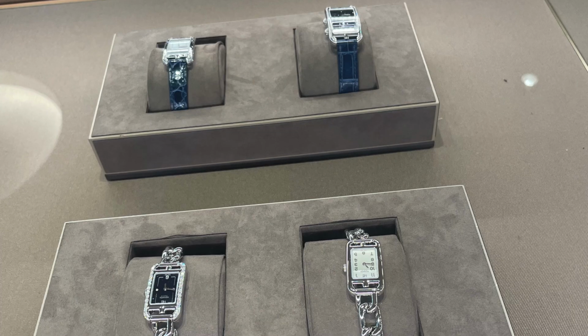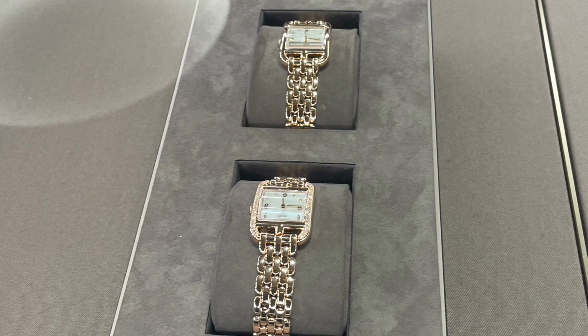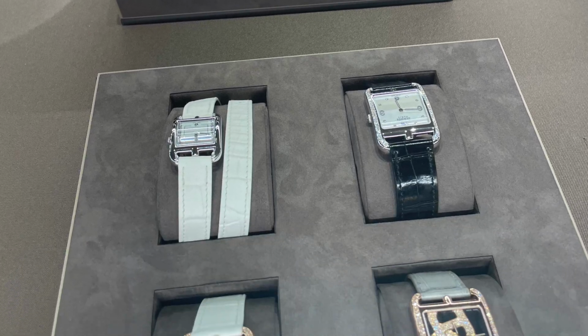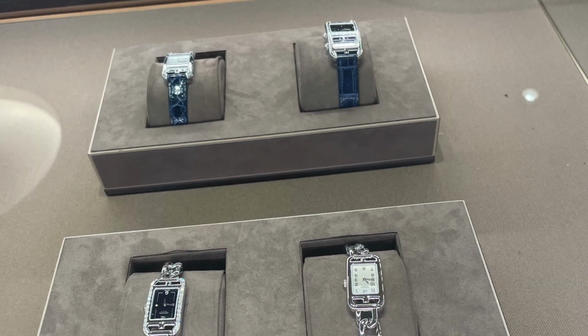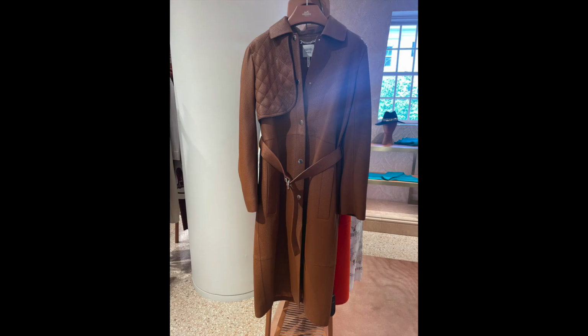Here are some of the watches that I thought were really beautiful. I really love Hermes watches. I'm not a watch aficionado, so I'm not all that concerned about the mechanics of their watches, but the aesthetics are really pretty. Here are some of my favorite pieces of ready-to-wear.